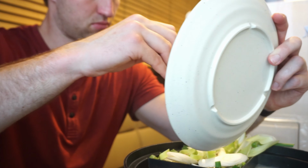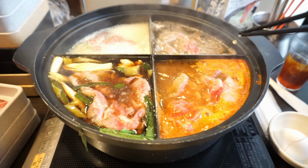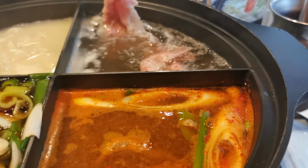You dump all your veggies in your favorite soup, then the meat. Some people like to let it simmer and let the food soak up the flavor of the soup, but I usually prefer eating it true to the meaning of shabu shabu. Swish, swish, only 3 to 5 seconds and into your mouth it goes.